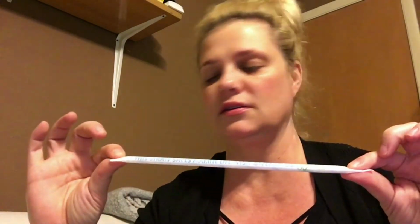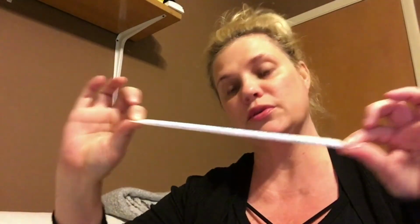Okay, so there is something missing though. This was in there. It's a straw. And it says, this straw saves marine life. Visit giveusasip.us. But I just think that that's something funny to put in. I mean, I get it, it's cute, but, and that is it.